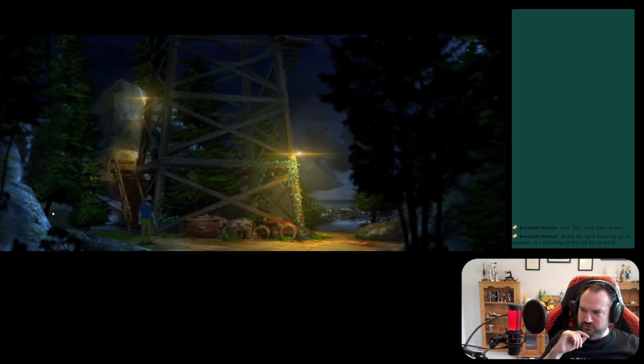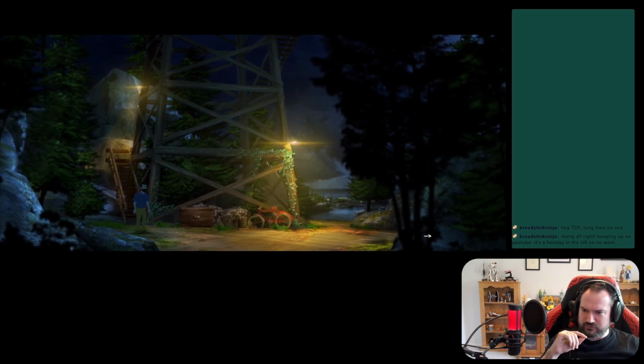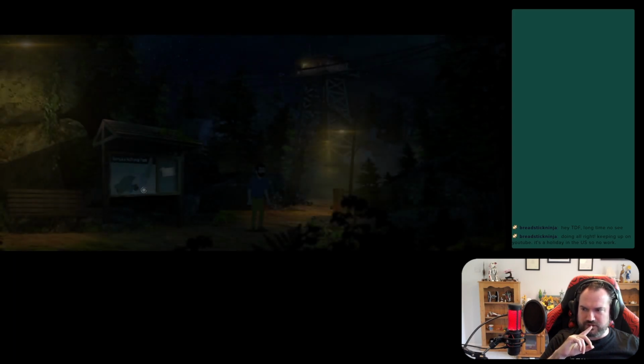So we can turn off the toilets, but where are the toilets? We haven't seen those at all. And that would be a strong candidate for this clue that we were looking at.